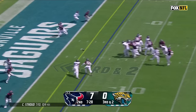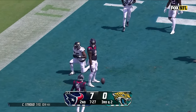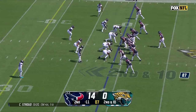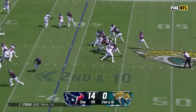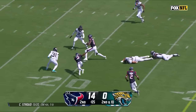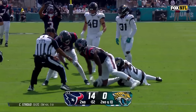Stroud to throw in the end zone, and jumping, he held on. Robin Jordan has a Texan touchdown. And that's the challenge for the Jags defense. Only 11 seconds. Stroud goes underneath, so they're working for the field goal at this point. What a catch and carry by Nico Collins inside the 10-yard line.